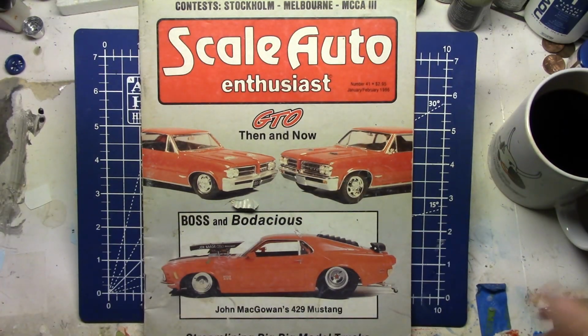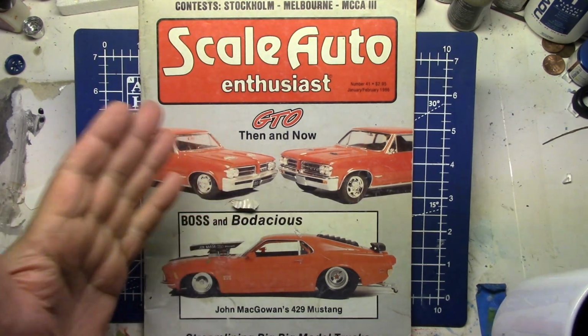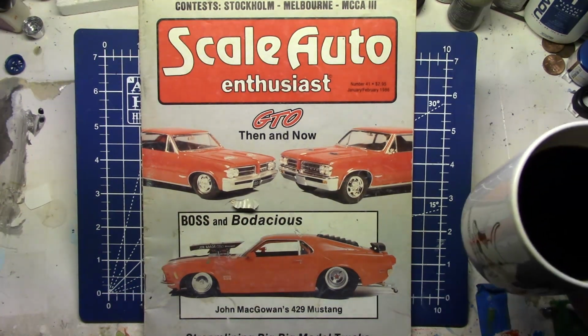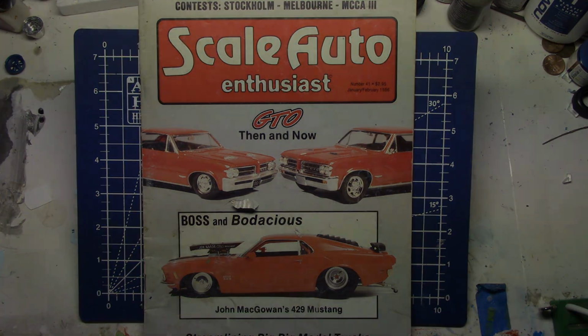I've got another retrospective of a Scale Auto Enthusiast from way back. We're talking January, February of 1986. This is issue 41. Get your cold coffee. Let's take a look at it.